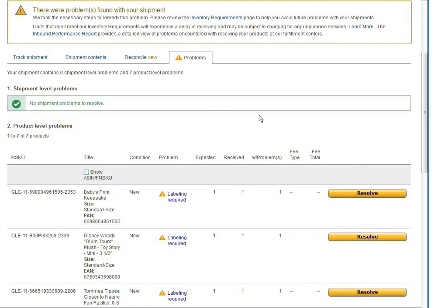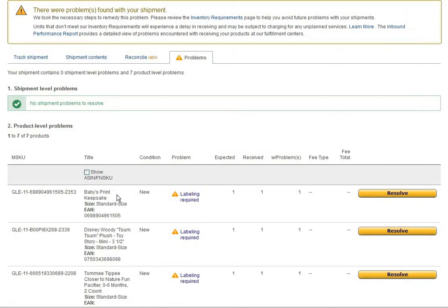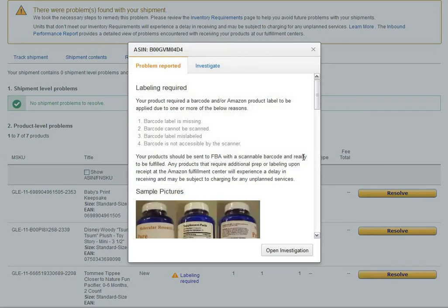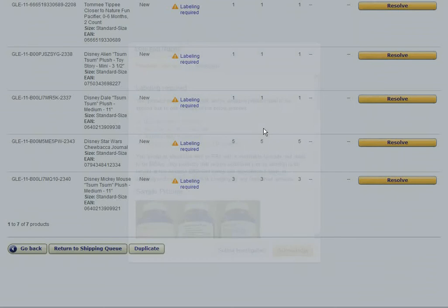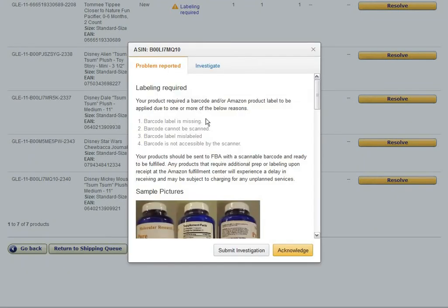So I'm going to make my screen so that you can see it all here. For each of these items, I need to resolve the problem. So I click resolve and I have two choices. I can either, wait, I already did this one, so it's not going to look the same. Let me go to this bottom one. Okay, so I can read their requirements and either acknowledge that I made a mistake and that I will do it better in the future. And if you know that you did in fact make a mistake, then just click acknowledge and move on.